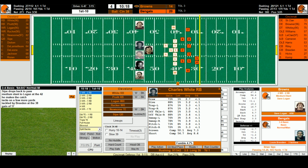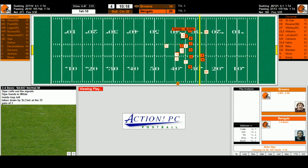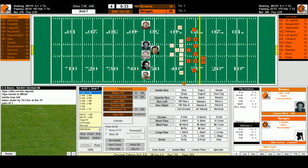Charles White. Trap left from the 38 of Cincinnati. Tries to cut to the far side. Hit by St. Clair at the 35. A gain of 3. So they do have some good secondary people. Their corners are good. Riley and Breeden are good, but their safeties aren't. Hicks and Kemps are 5s and 4s. Thank you, sir. The Bengals' defense was weak, but not horrible, but not good either.